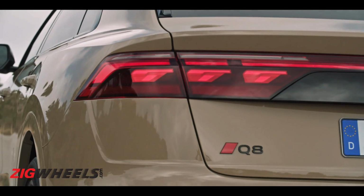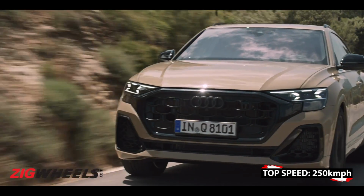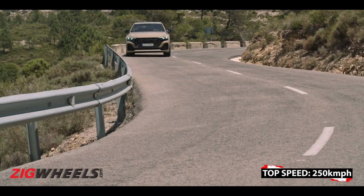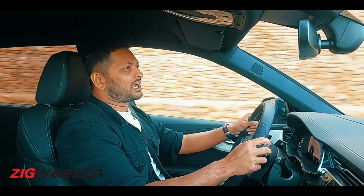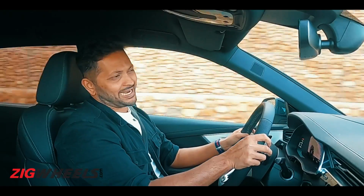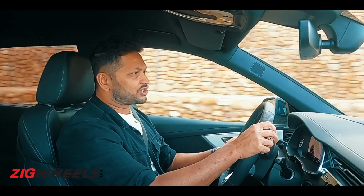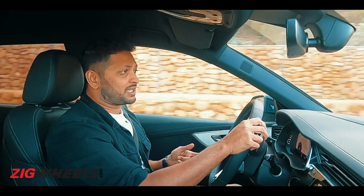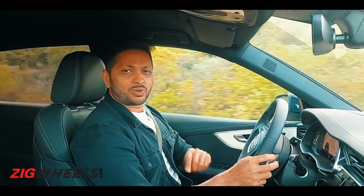Be it driving at low speeds or when you're driving fast, this engine just feels more than enough to carry the weight of this Q8. Of course, if you want more power, unfortunately Audi is not going to get the SQ8, which is powered by a 4-liter V8 engine, which makes more than 500 horsepower. But currently we do get the RSQ8, so we can expect that to come as well.